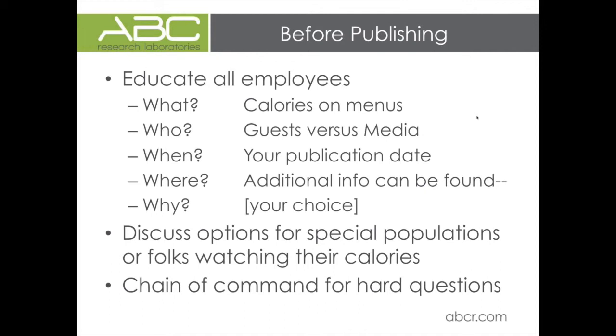Again, discussing options for special populations or folks watching their calories. You think it would be obvious to a guest that if they're watching their weight, they might want to choose things with a smaller calorie count, but you never know. You're probably still going to field that question, believe it or not.